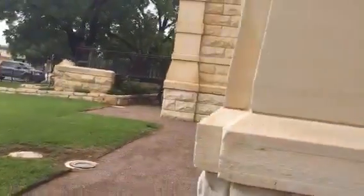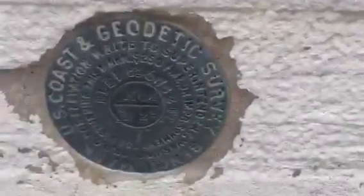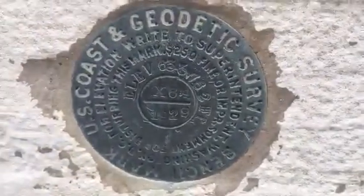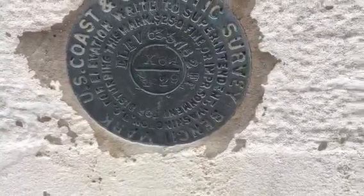What's this? Hold on, y'all. Trying to look at this. What does it say? I don't know what that is. I'll have to look at it closer later. Kind of hard to read when it's circular like that.